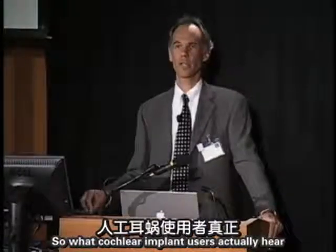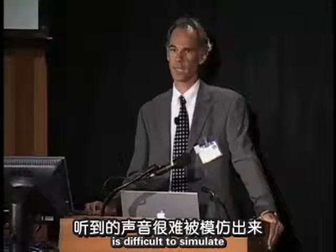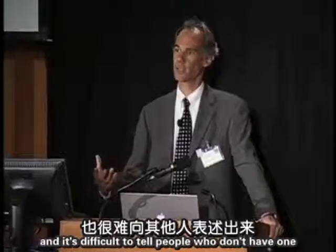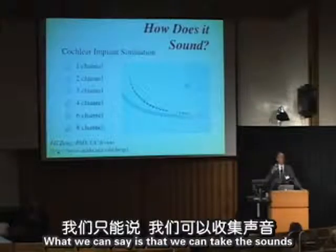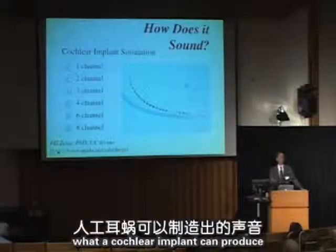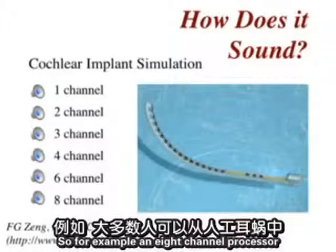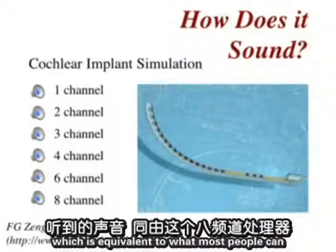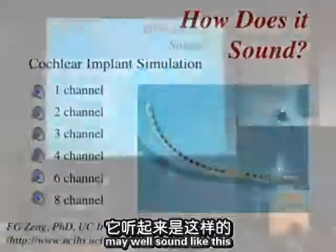So what cochlear implant users actually hear is difficult to simulate, and it's difficult to tell people who don't have one. What we can say is that we can take the sounds and process them digitally and try to simulate what a cochlear implant can produce. So for example, an 8-channel processor, which is equivalent to most of what people can hear from a cochlear implant now, may well sound like this.